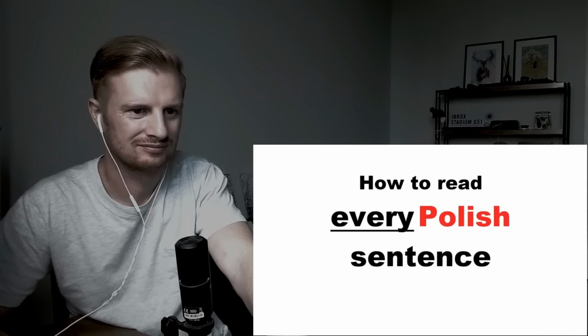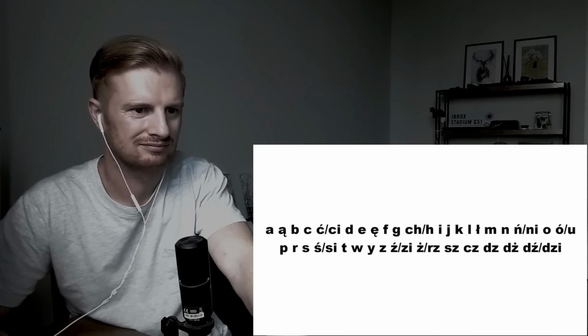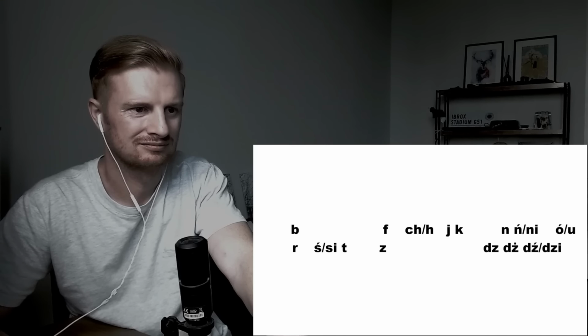This sentence, however, does not contain everything, so let's fill in the gaps and teach you how to read every Polish sentence there is. In theory, anyway. Here's all the stuff there is. Here's all the stuff we haven't covered yet. And here's all the stuff we haven't covered yet, excluding things identical in English.